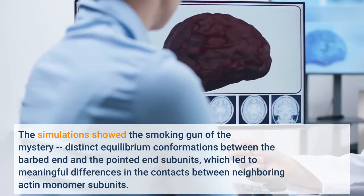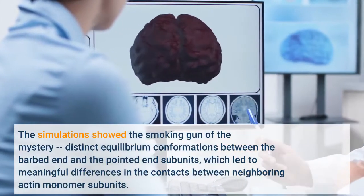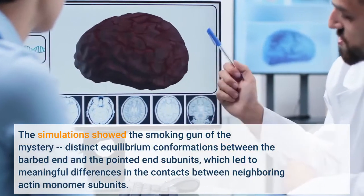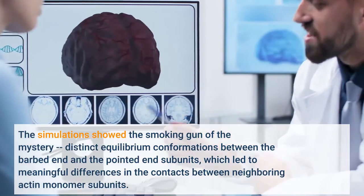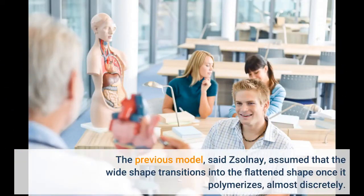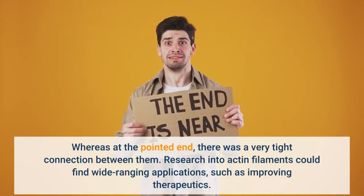The simulations showed the smoking gun of the mystery, distinct equilibrium conformations between the barbed end and the pointed end subunits, which led to meaningful differences in the contacts between neighboring actin monomer subunits. The previous model, said Zsolnay, assumed that the wide shape transitions into the flattened shape once it polymerizes, almost discretely. Whereas at the pointed end, there was a very tight connection between them.